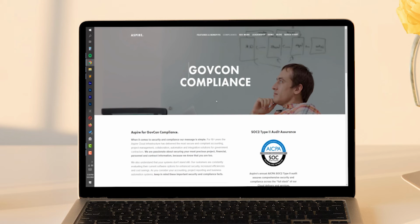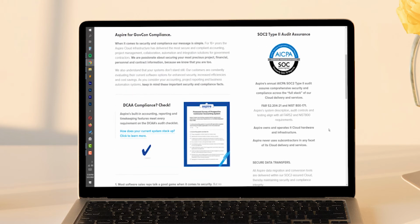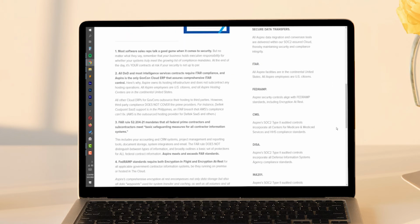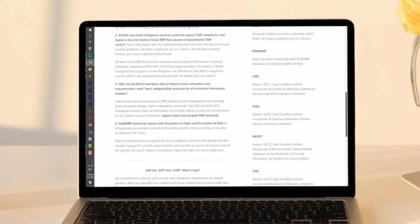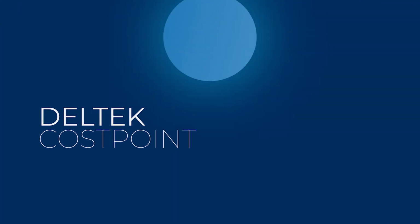It enables simple handling of fundamental accounting tasks, including recording and monitoring revenue and expenses, budgeting, producing and sending invoices, project management, forecasting, and many other things. Aspire GovCon Accounting has a subscription-based pricing model with monthly rates beginning at $125 for up to 5 employees.